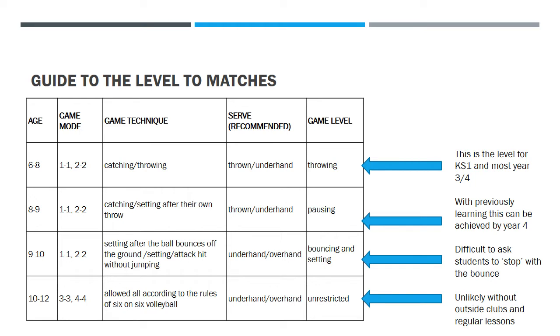When it says here on 9 to 10, where it says setting after the ball bounces off the ground, don't worry about that. If you want to do any conditions in your game where you allow them a bounce, that allows them extra time. If you do it where they have 6 touches per side, anything like that is fine at this age level, because you are conditioning the games to improve success. This is the beauty of volleyball. A game can still happen without it being strictly to the letter of the law.